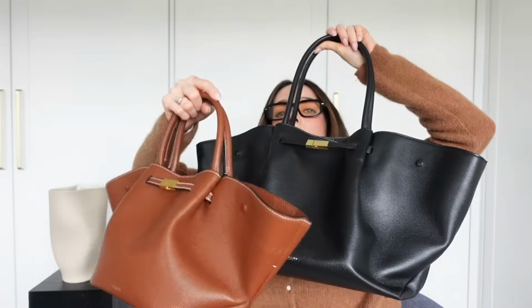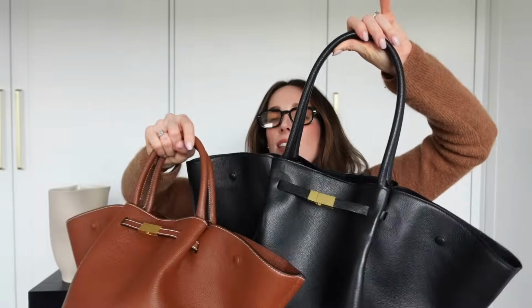I just think the colors look so nice together. These are definitely my two favorite colors in this style, but I also adore the brown. Oh, it's so pretty. So there you have it, guys.